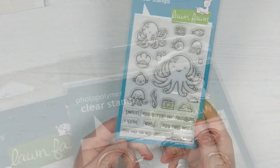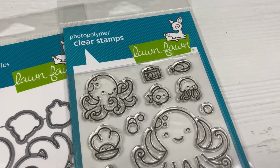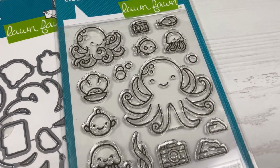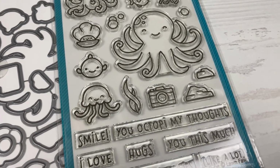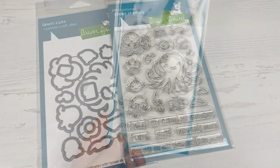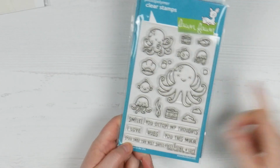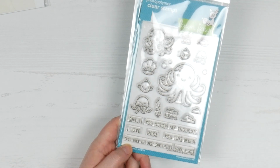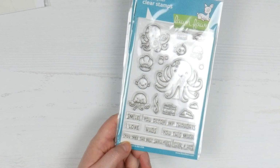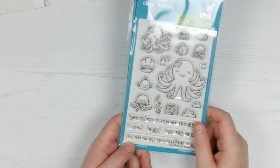This one's called Ocean Shelfie. So think of it like a selfie. Again, there's a camera die that's an add-on for the magic iris. But it also does double as just a die, and I thought it would be really cool, but again, I couldn't get everything. But this one will coordinate with that one really well because it'll make it look like the animals are taking pictures. I just love the octopus and the jellyfish.